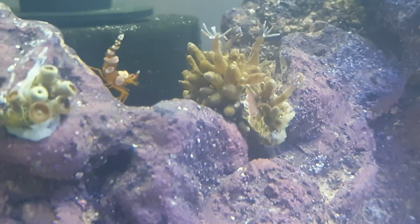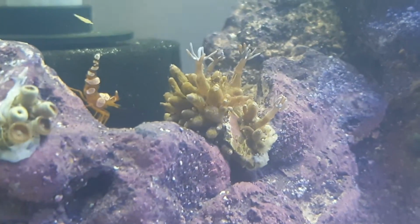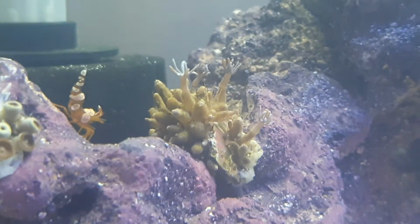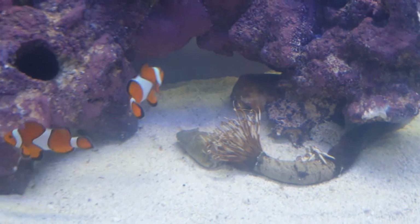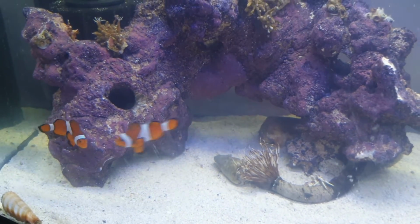Here is a sexy shrimp, wiggling its little butt, being totally sexy, because that's what they do. They wiggle their butts. Here we have the clownfish. There is a male and a female. They have no names yet though.